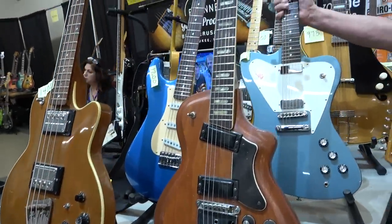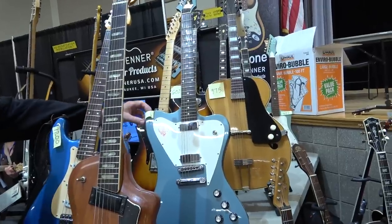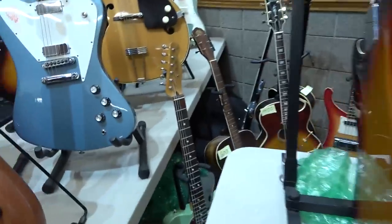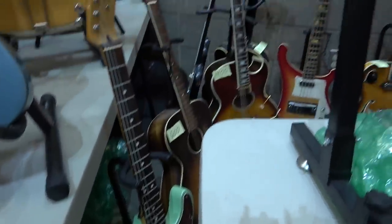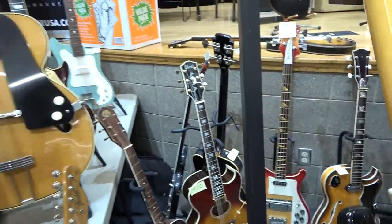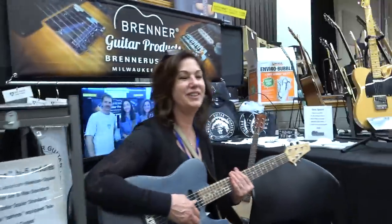Not sure what that is right there. What is that? With that really deep carve on that, did I get a shot of the headstock of that guitar there sitting up front? I don't guess I did. Not sure what that was, but cool guitar. There's a Howard Roberts style Ibanez copy back there. Sounding good?